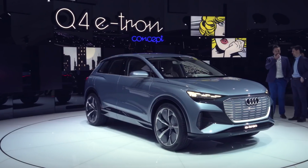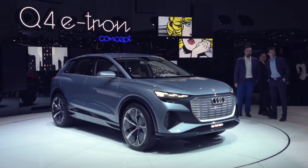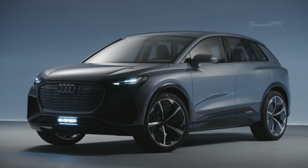Audi Q4 e-tron. Revealed at the 2019 Geneva Motor Show, the Audi Q4 e-tron was designed to be a compact and speedy 4-door SUV with a difference.